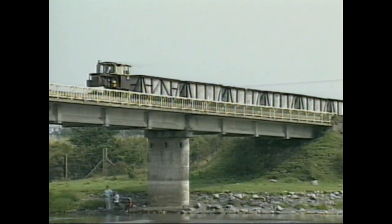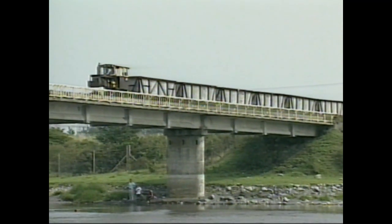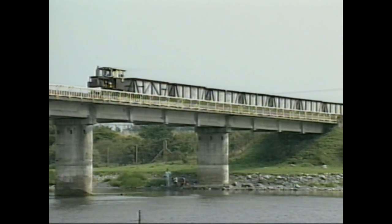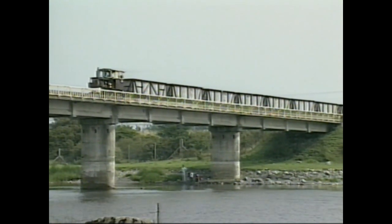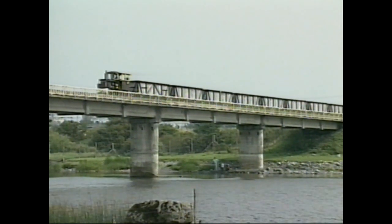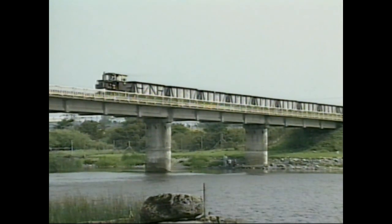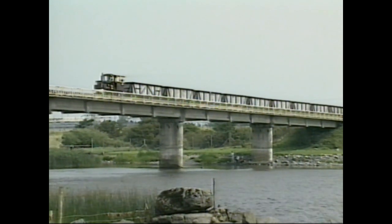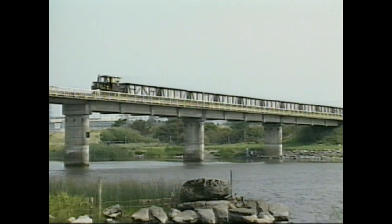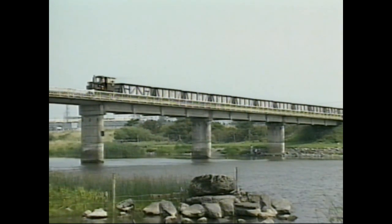Much more typical of the railway activities of Bord na Mona are the long trains of milled peat, which are conveyed daily to the electricity generating stations in the Midlands and west of Ireland. Up to 5 million tonnes of peat are moved annually on the over 1,000 miles of 3-foot gauge track operated by the Board. Far from being a thing of the past, the Irish narrow gauge is alive and well and making a vital contribution to the economy of the Irish Republic.